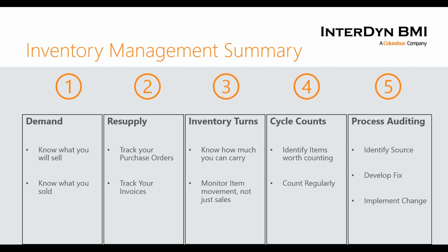And then running through the process audit. Identify the source of the issue, develop a fix, and then implement the change so that your system can run through an iterative process where you do the cycle counts, you find the discrepancies, you identify why there was a discrepancy, you develop a fix for that so that you can mitigate those discrepancies, and then you implement that fix so that the next time you run through the inventory management process and the cycle counts, hopefully your fixes will have rectified the issues that you see repeated.